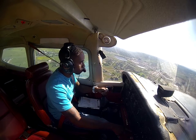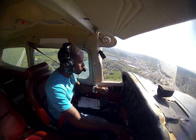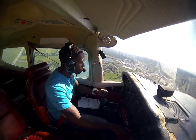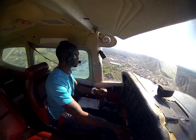Metro Tower, 5 Delta Mike has that traffic in sight. Cessna 5 Delta Mike, thank you. You're actually going to be number 3 now, following a Cessna that will be a touch and go. Just close to that traffic on a left downwind. Report the Cessna in sight, please.